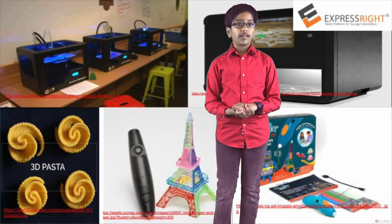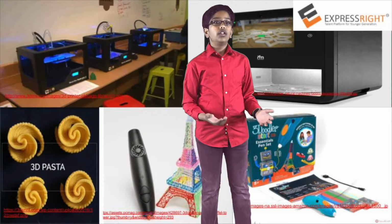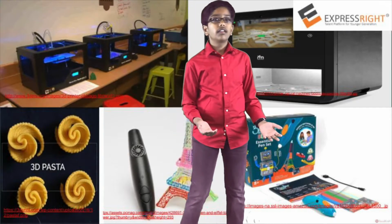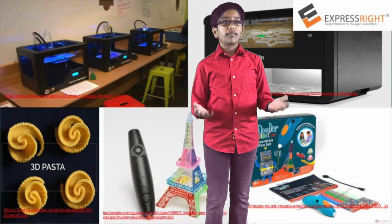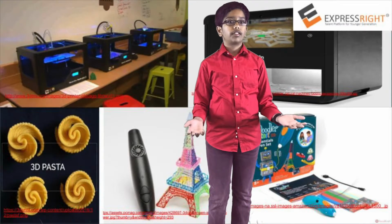There are many fun things about 3D printing. One thing is the 3D doodler pen. You can basically draw in midair. Then you can create cool things like this Eiffel Tower. One interesting thing is the Foodini, a 3D printer for food. You can make pasta, pizzas, and many other foods easily with this great 3D printer.